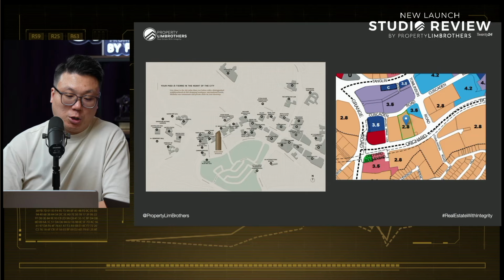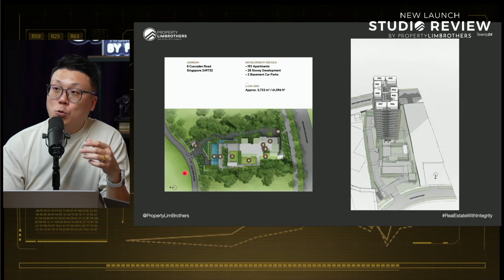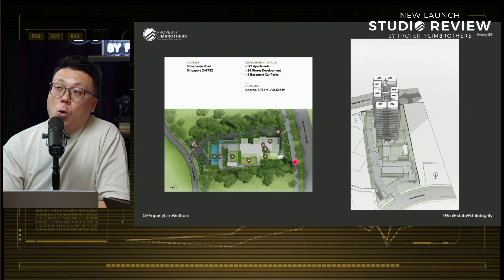Next thing we're going to talk about is actually the site map. When you look at the site map, this is basically where we look into the macro part of the project. This is Cuscaden Road, which is the main road that enters into the project, and this is basically on an elevated land. This is actually Orchard Boulevard Road, where this is the main road. This is what we call the back gate, which allows you to have a quick walk along Orchard Boulevard Road.